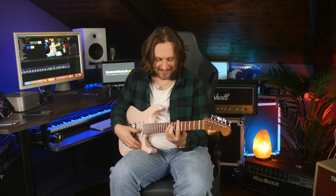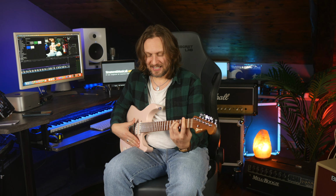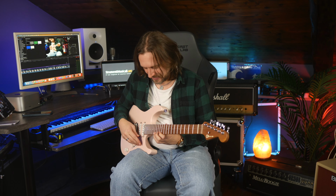The distances are really different. If you have to play just an F chord like here, it's farther away than the same F chord on that guitar, and everything is a little bit wider, and this will have an impact on the way you play.